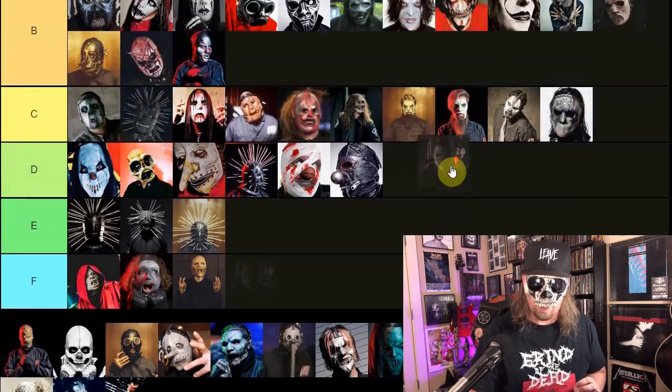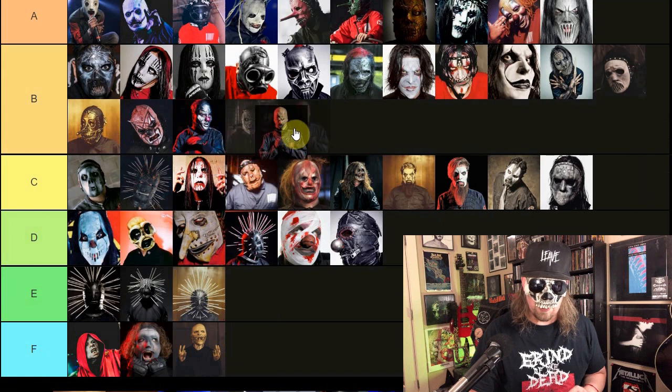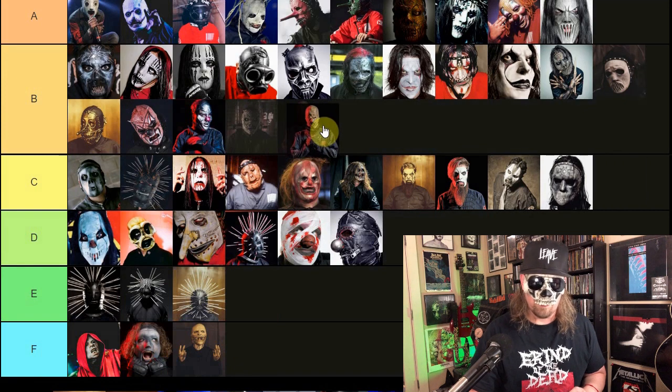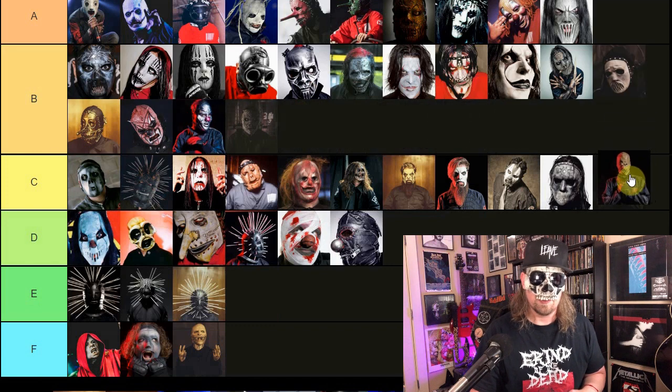Another kind of more carved out variation on this one. It's kind of cool. I'll put it at B tier. The Tortilla Man Mask is a little goofy, I think. It's a little silly, but it's kind of unique too. It sort of stands out. Maybe split the difference at C.